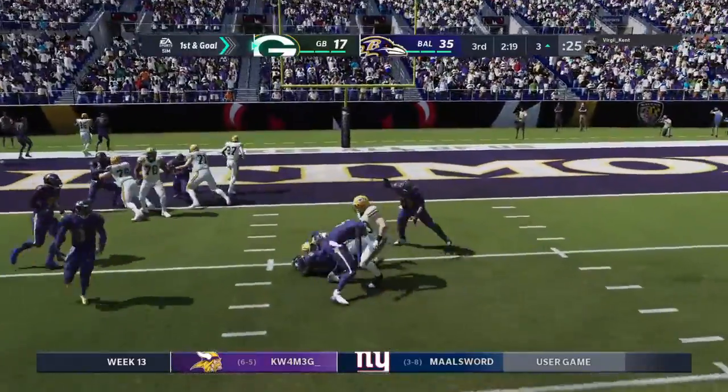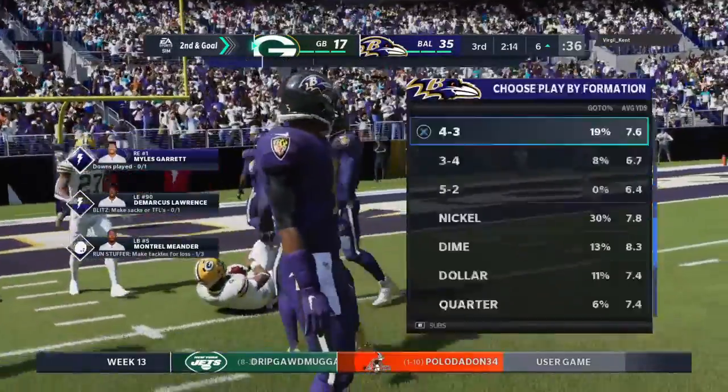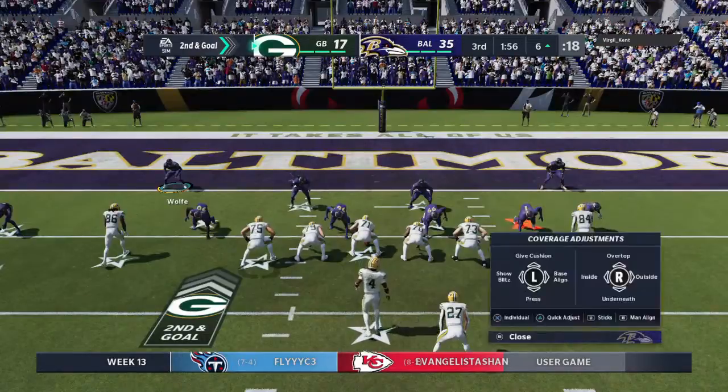They'll try to run it in, going option right. And he'll get blown up behind the line of scrimmage, back at the 6. That's going to wind up a loss of a full 3 yards on 1st down. 2nd and goal from the 6 this time.